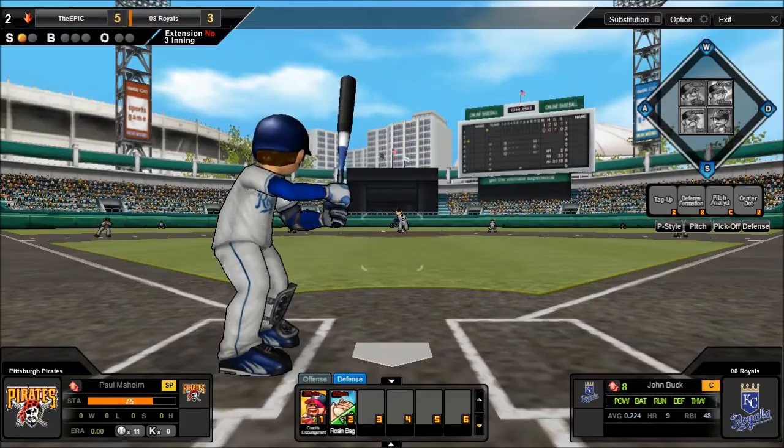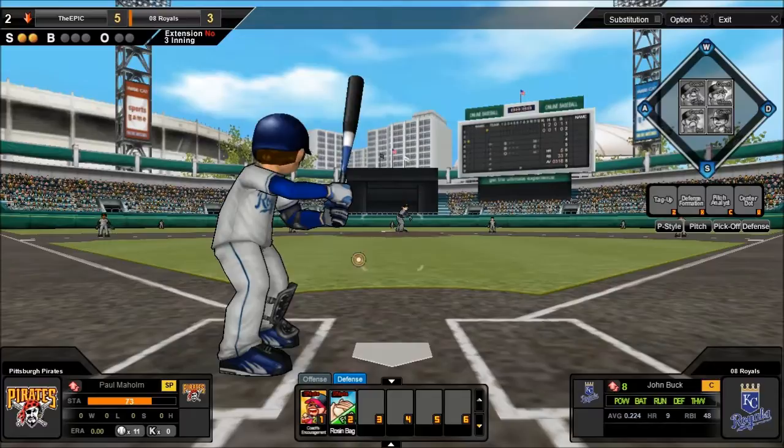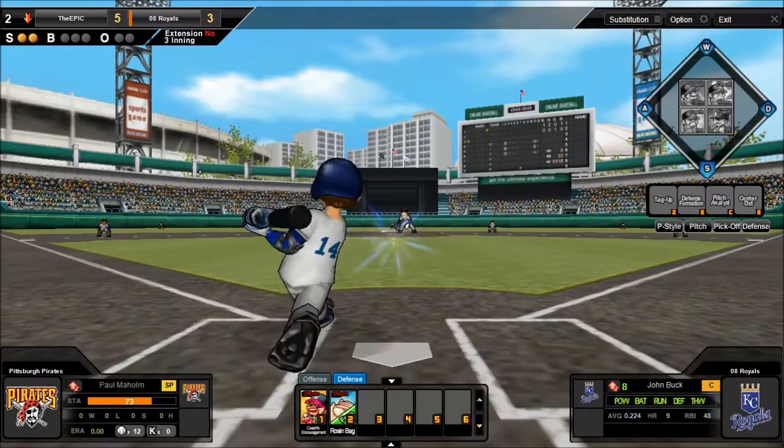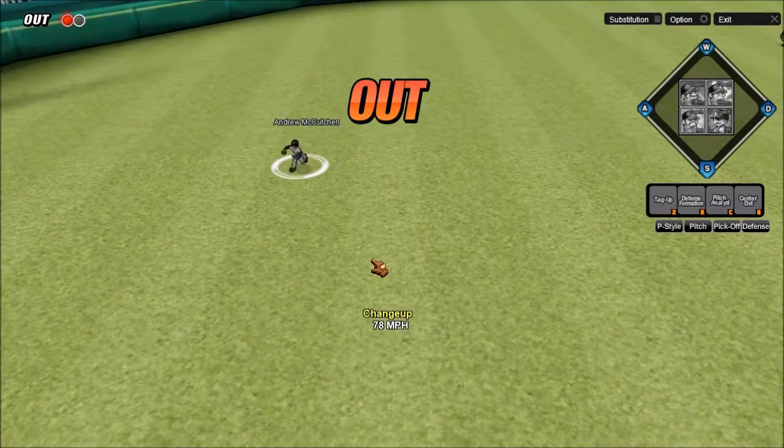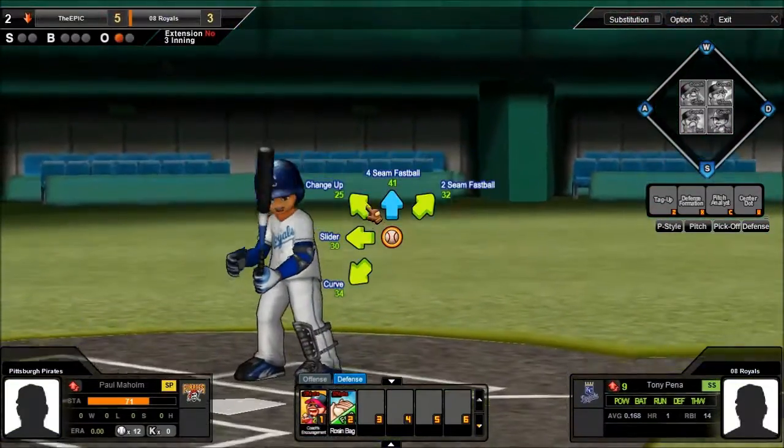Second pitch. Ooh, he swings. Right. The batter has to predict the trajectory of the ball. Third pitch. He pulled it. Hit directly at the left fielder, made the play. His first plate appearance today.